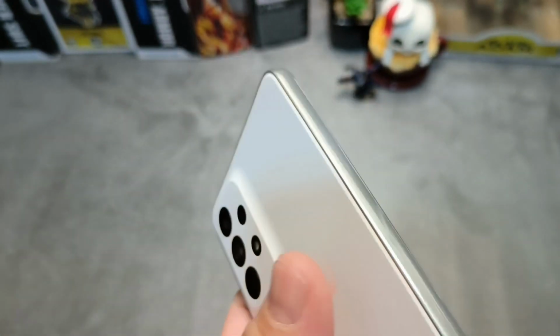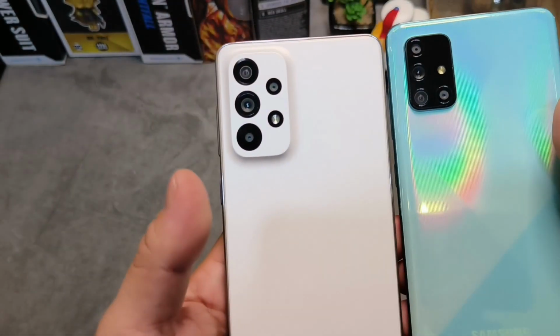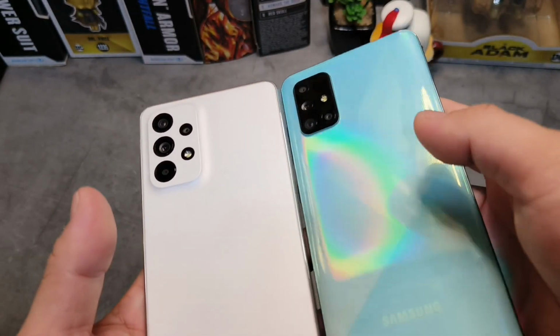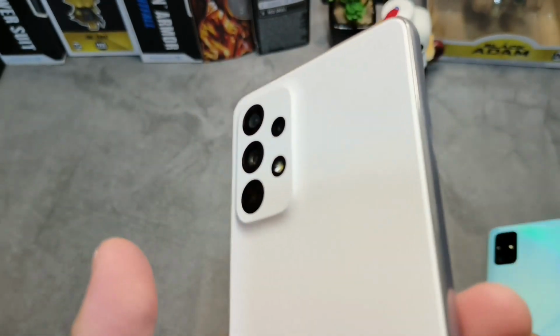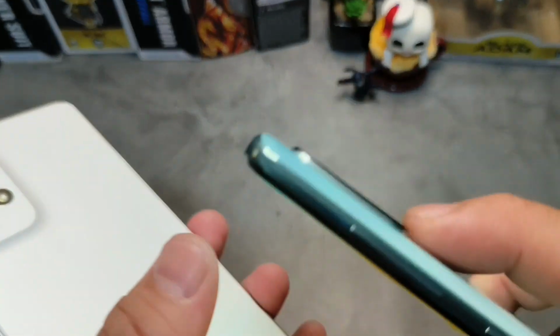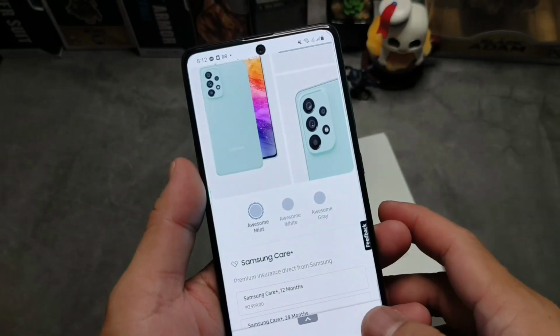So let's compare the A73 to the A71. Kita nyo naman yung difference. Yan. The camera module, yung finish niya. Ito may parang square and stripe finish na glossy. This one is parang matte finish. And yung camera hump niya is built-in. Gusto ko to kasi parang nakaka-premium siya. Unlike yung mga iba, yung may parang island na ganyan, no, parang nakapato.